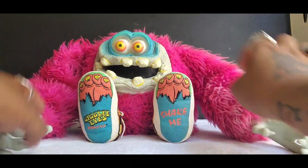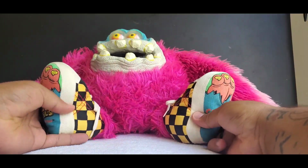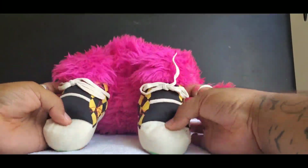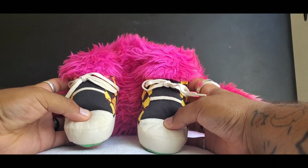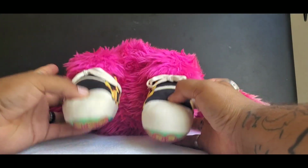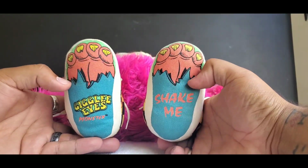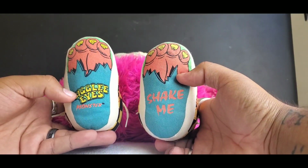Other than that, he does come with 2 sneakers with black and yellow checkers. He does have shoelaces that you can tie on him, which is very badass. And his shoes, which his feet are ripping into the shoes. It does say Shake Me. It says Giggly Eye Monster.